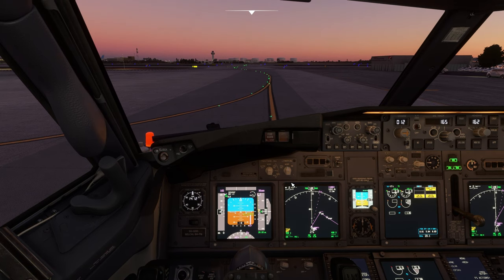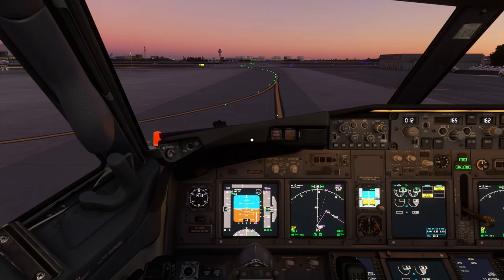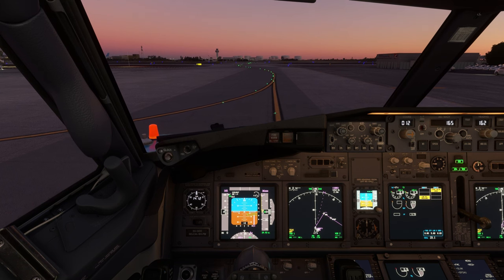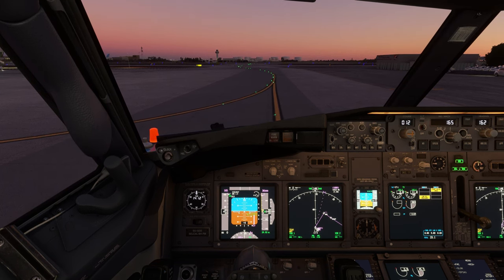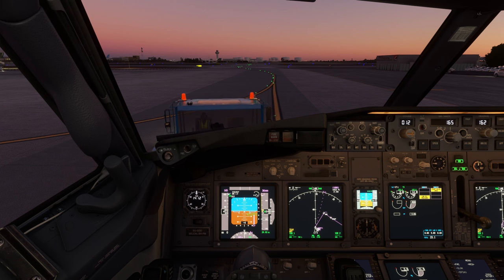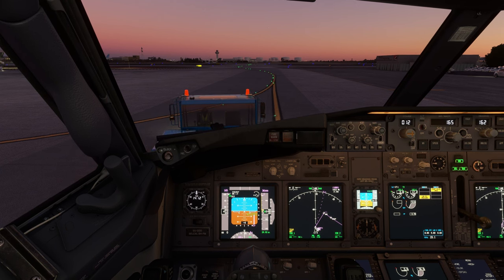Okay, pushback completed. Please set your parking brake. Parking brake set. Lowering aircraft. Ground, you may disconnect. Okay, sir. Cleared to disconnect. Pin has been removed. See you at the side. Have a good flight. Holding position, waiting for the visual.